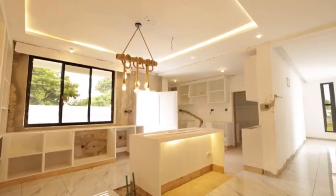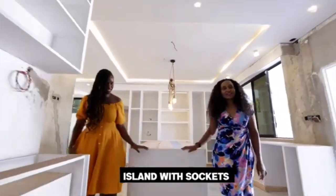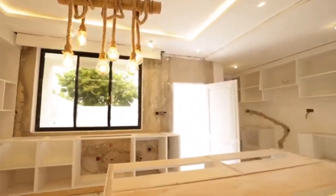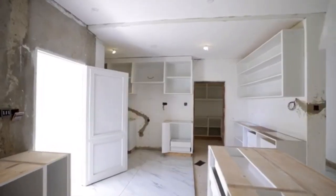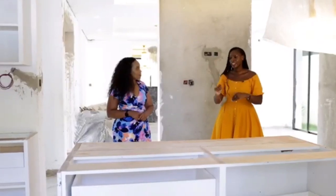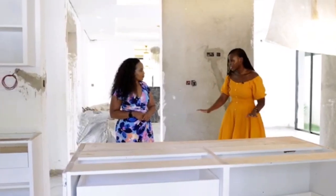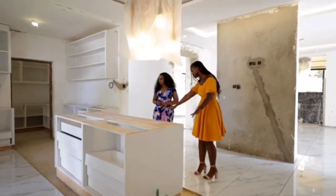Is this an island? I can see charge ports all over. Yeah, that's the beauty of customization. I'll always sing the praises of customization, especially when it comes to kitchens. Because you can see how far ahead you can really think. So the idea was to have an island. And then we're like, with an island, you're going to want to have a couple of stools. So we built that out.